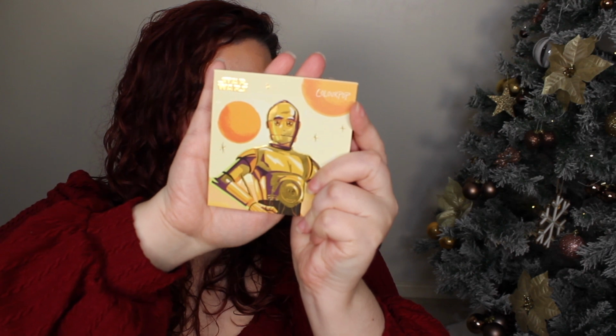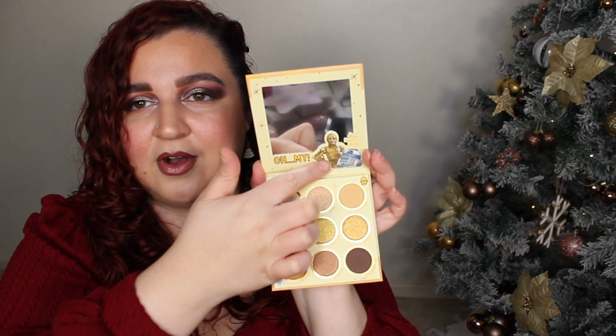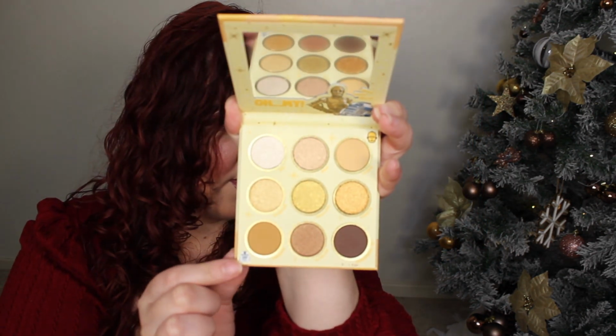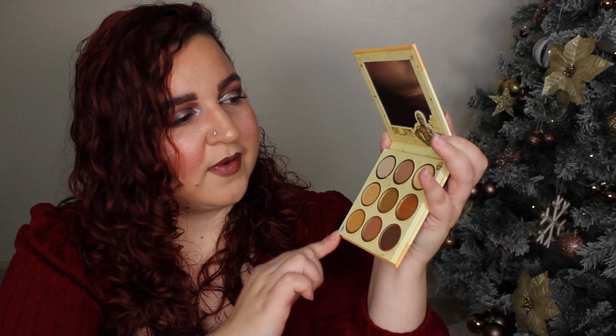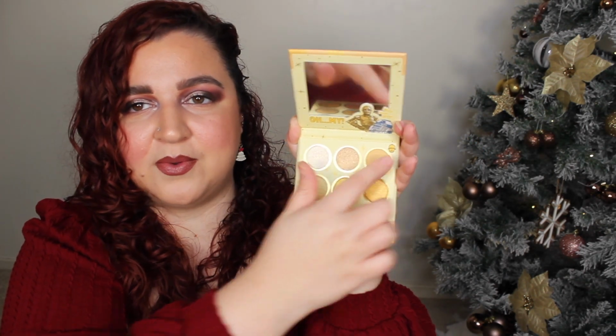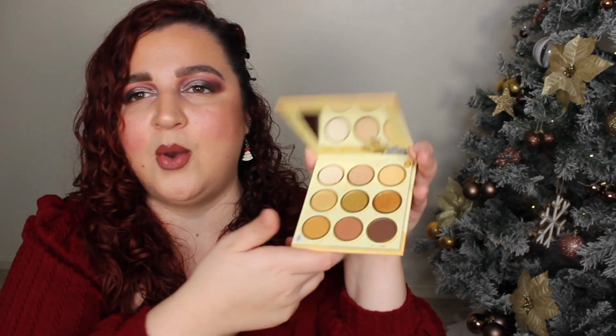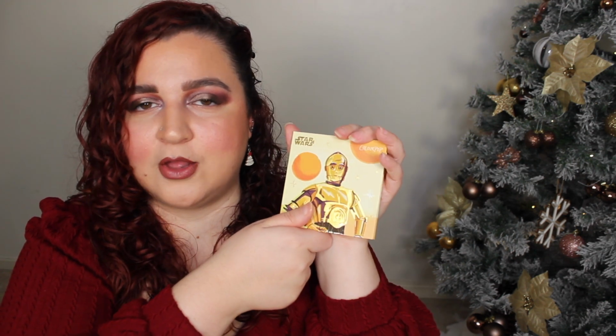The next one without a collection is C3PO. Again, attention to detail with this palette is just 10 out of 10. Not only have we got C3PO on there, we've also got R2-D2. We've got a little R2-D2 in the corner here. I'm sorry. And then another C3PO in the corner there. Oh, it's only got 3 mattes, but we're very forgiving seeing as it's gorgeous.